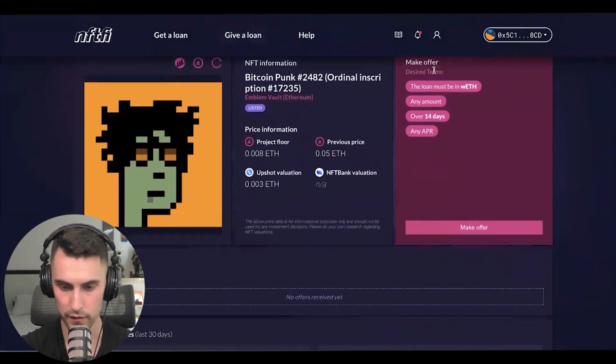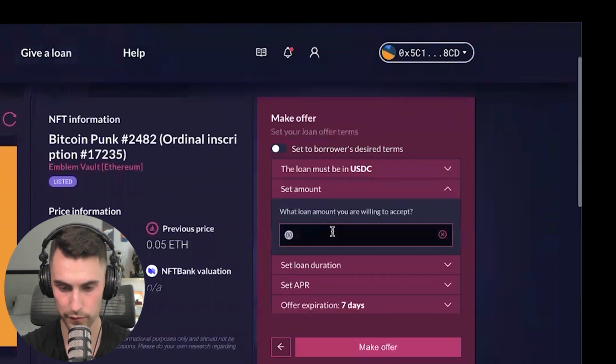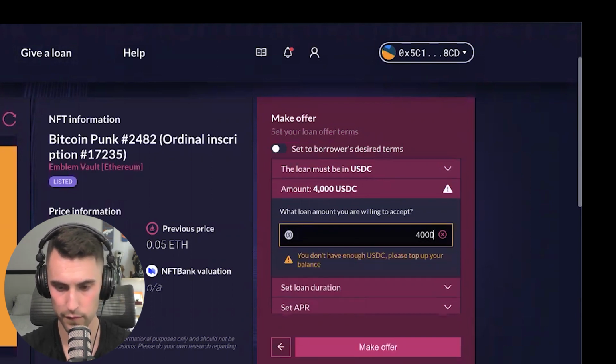So they're basically, the loan must be in WETH. They want any amount over 14 days, any APR. So you can come down here, make an offer. Again, remember, I don't have anything in my wallet, so this is just for fun. I believe the last zombie punk sold for like 7 ETH. So you're saying maybe like 10,000. So I could come down here and say, hey, I'll give you $4,000.